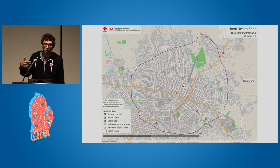So all that's to say, one, thank you for mapping, and two, keep mapping. There will always be some place in the world that is vulnerable or just suffered a disaster. So thank you.